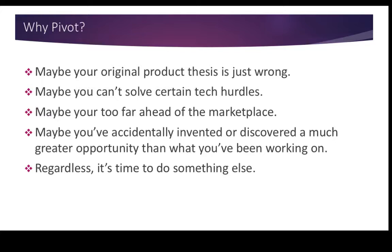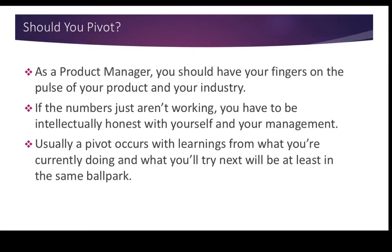Why do you have to pivot? Maybe your original product thesis was just wrong. Or maybe you can't get over certain technical hurdles. It could be you're too far ahead of the marketplace. It doesn't matter why. You've got to do something else. It's not working. No one cares. No one's buying. And you better do it before you run out of cash.